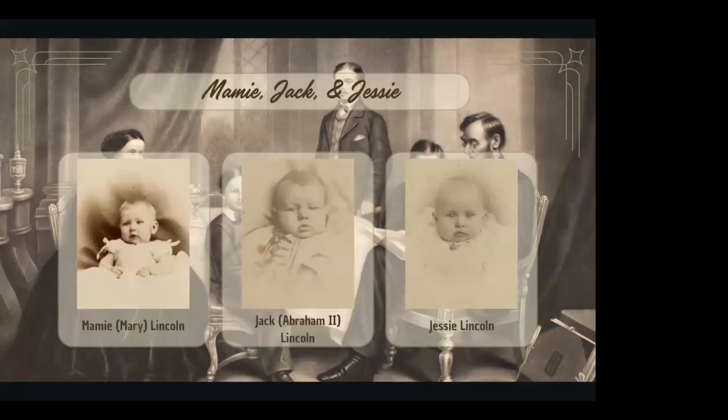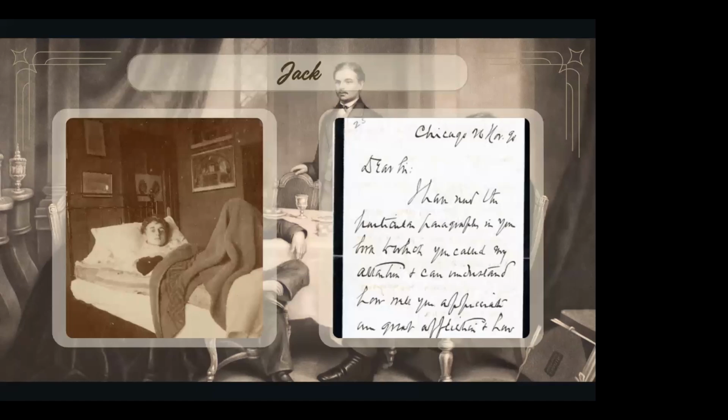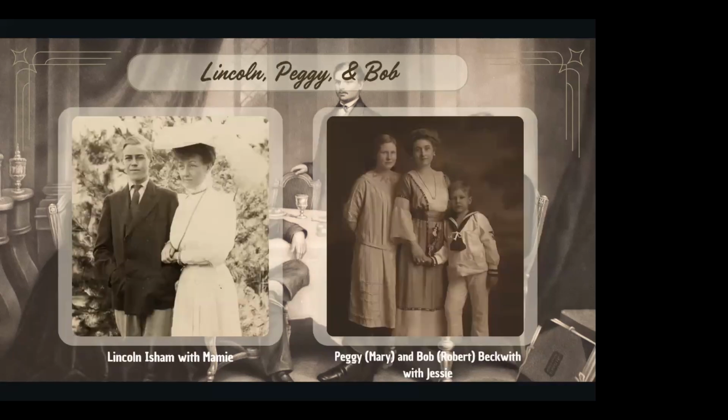The couple had three children: Mamie, or Mary Lincoln, Jack, or Abraham II Lincoln, and Jessie Lincoln. Jack is the only child that would not live to adulthood, and he died of a blood infection at the age of 16. In this letter to an unnamed Dear Sir, Robert thanked his correspondent for offering sympathy after Jack's death. Robert's daughters would go on to have families of their own.